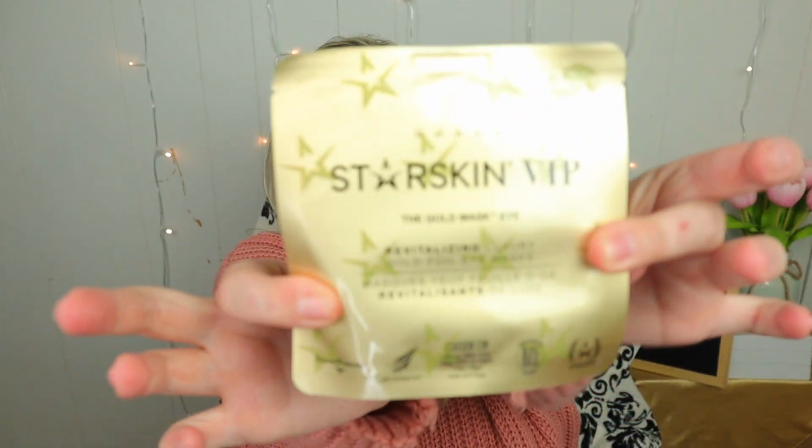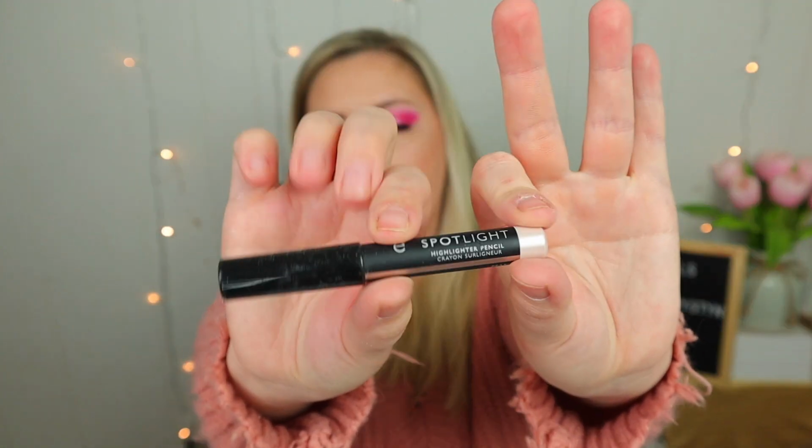Okay, next up from Star Skin VIP, the Gold Mask Eye Revitalizing Luxury Gold Foil Eye Masks. Yes. Clearly I need some kind of eye mask because my under eyes seem to be very dry. Don't know why, but very, very dry. Can't wait to try these. Next up we have this here from Spotlight. It's a highlighter pencil.